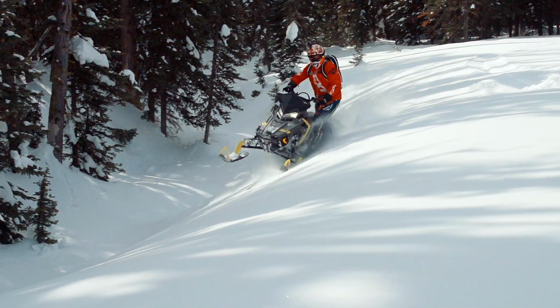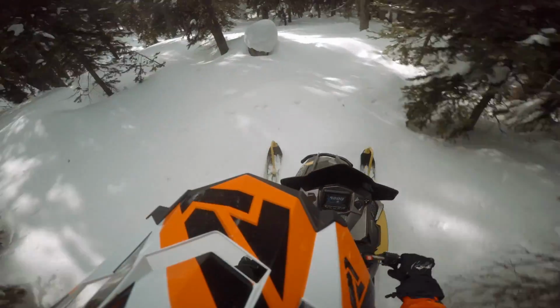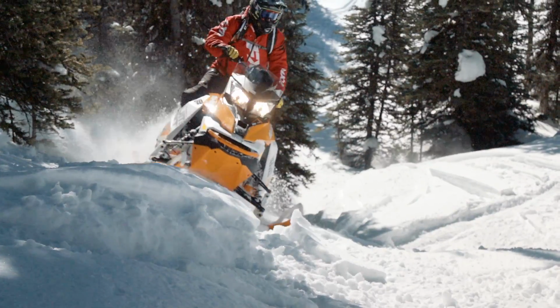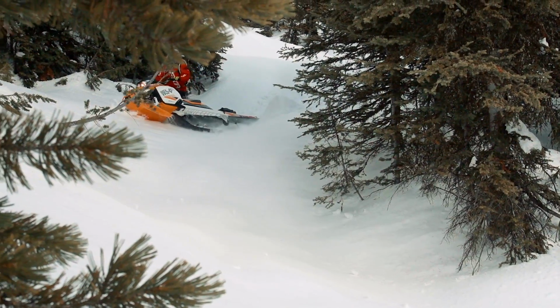Polaris claims that because the RMK is light and rigid, it's easier and requires less effort to ride. There's absolutely no question these two attributes definitely are pluses when it comes to handling, and they combine to make a sled that is, as Polaris puts it, extremely flickable. We like flickable a lot, but Skidoo describes the handling of the Summit 174 as effortless, and since we're pretty lazy, that appeals to us just as much. We also completely agree with that description.